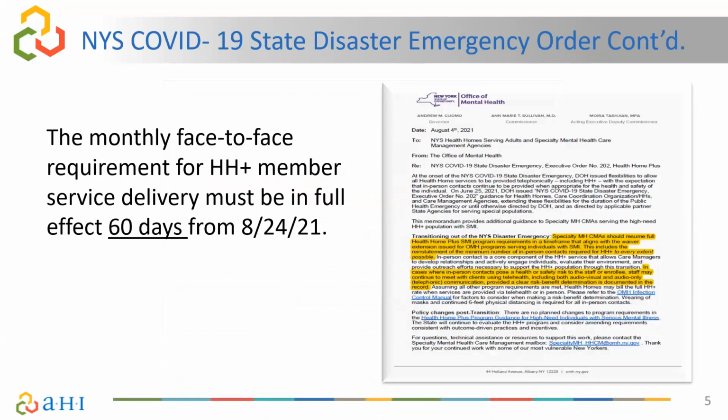So that leads us to Health Home Plus members. OMH on August 4th sent out the memo that you see here. Basically it's an extension to the DOH waiver that was sent out prior that we just talked about, and this is specific to Health Home Plus. Basically this memorandum is saying that face-to-face should be encouraged and done as much as possible, unless there's a health and safety concern otherwise. And there's a hard stop on this one.